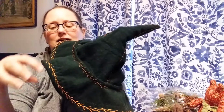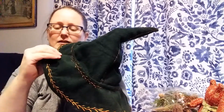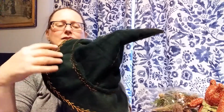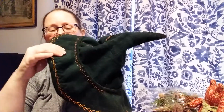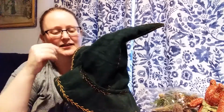And then, the brim here is a double layer of this nice Melton wool. And I didn't notice until I had cut it, because it was a remnant piece, that one side's really fuzzy and the other side's a little more matte. And so I have the fuzzier side on the outside. And as you can see, it's totally collecting the Clara hair.